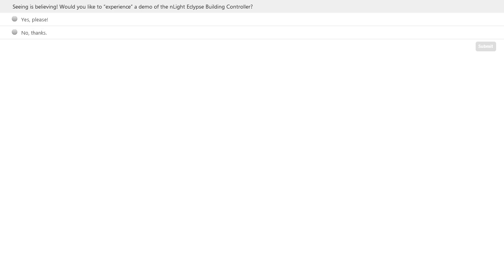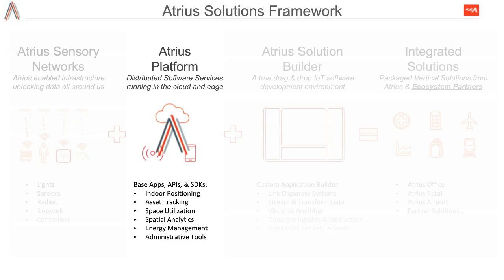Great. So now that we've covered the Atrius sensory networks, talking about the EldoLED driver, luminaire, the Eclypse Gateway, and how it plugs into all the various platforms for lighting and building control, we now want to talk about the software services that are going to leverage that sensory network to do additional elements.